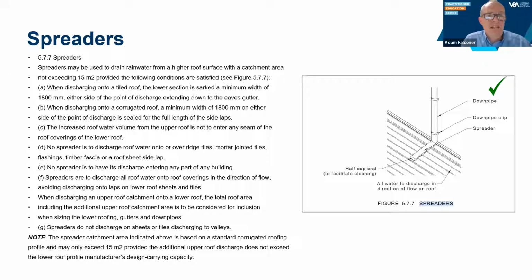When discharging an upper roof catchment onto a lower roof, the total roof area, including the additional upper roof catchment area, is to be considered for the inclusion. When sizing the lower roof, roofing, gutters and downpipes, spreaders do not discharge onto sheets or tiles discharging into valleys.